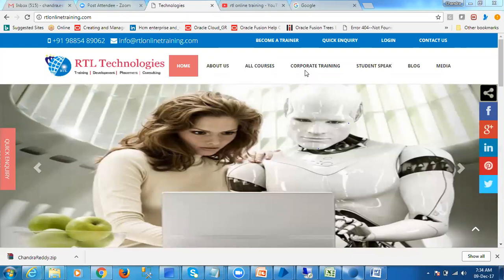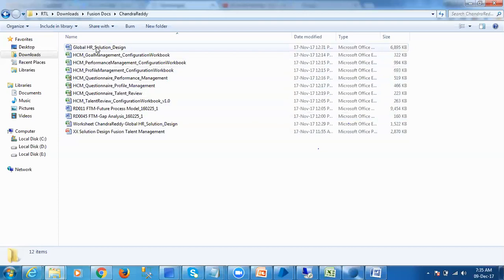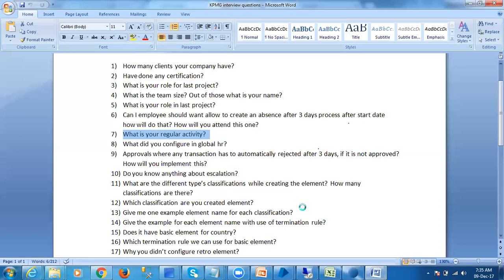So the documentation part, I was just trying to explain. It looks like Global HR solution design documents. This OUM methodology, we'll be using the Oracle Unified Methodology here.